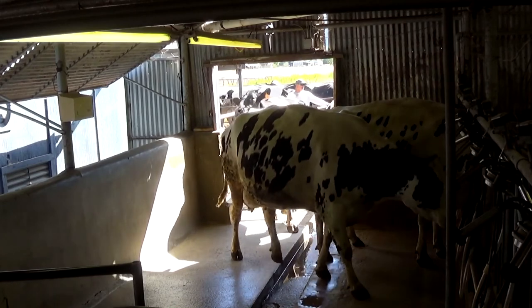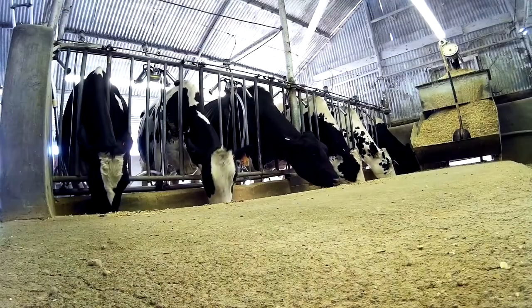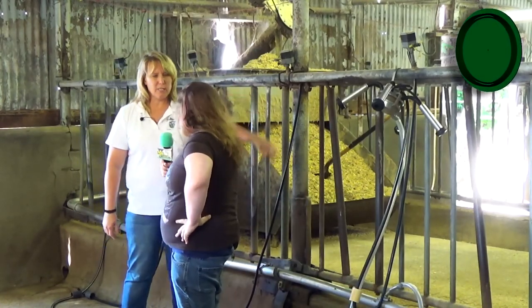1, 2, 3, 4. They put their heads in, and see on the other side right here? That's grain. They love to come in the barn because they get to eat grain. That's like their dessert for the day, their grain. So they'll start eating their grain, we'll wash them up, and then we use these machines to milk them.